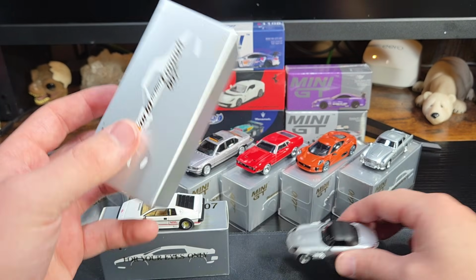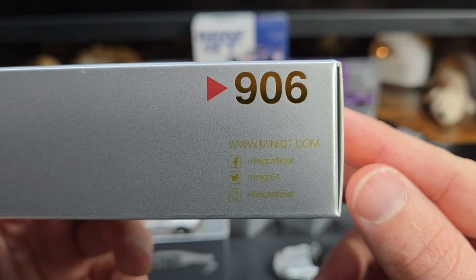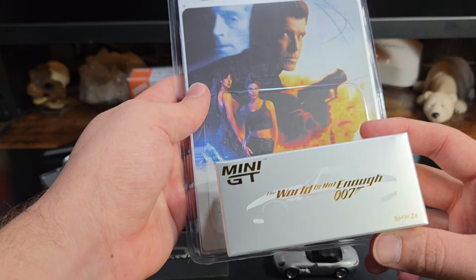I'm going to start with the Z8 because we have seen the Z8. We got the stock one before the James Bond one, which is kind of funny. But this is Mini GT number 906. Of course, these James Bond cars come in a bunch of different language variants for the actual box and blister.